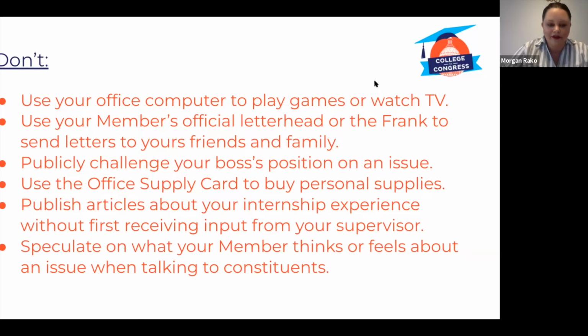Never, ever, ever speculate on what your member thinks or feels when you're talking to constituents. If you don't know for a fact what the answer is, say you don't know, and you can put them on hold and ask someone above you.